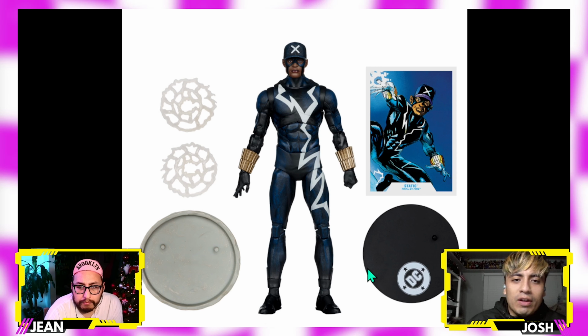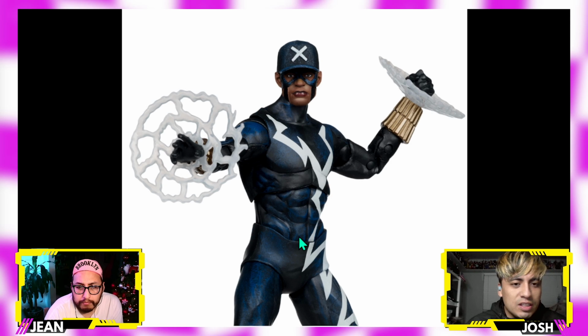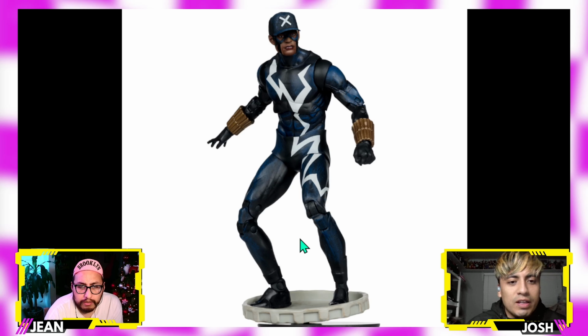But what's interesting is if you look at the paint apps, it doesn't look like he's putting the blue on top. It almost looks like the whole figure's blue, and then he's painting the black onto it. I don't know how he's doing it, but it definitely is making a very cool and interesting effect on it.